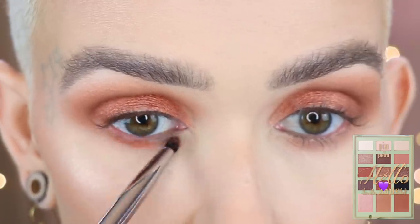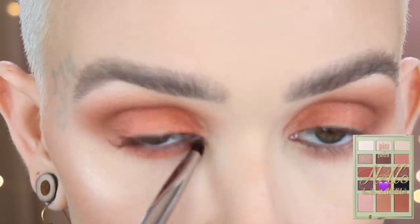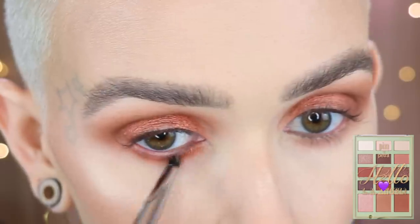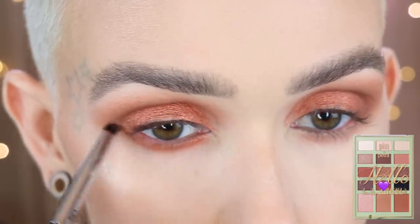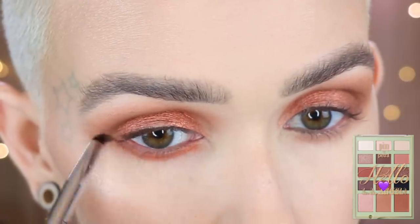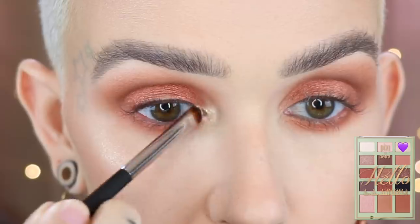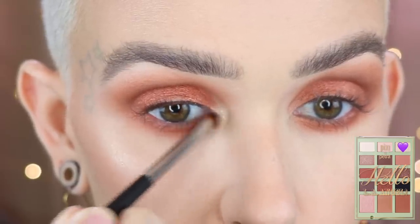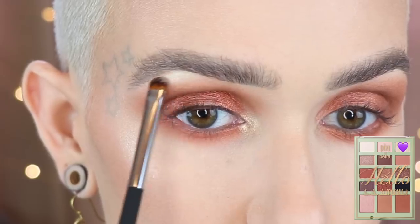Same shade on a BOM 435. I'm gonna run that right along the lower lash line. BOM 601 in the last shade in the first row, I'm going to put that on the inner corner and also the brow arch.